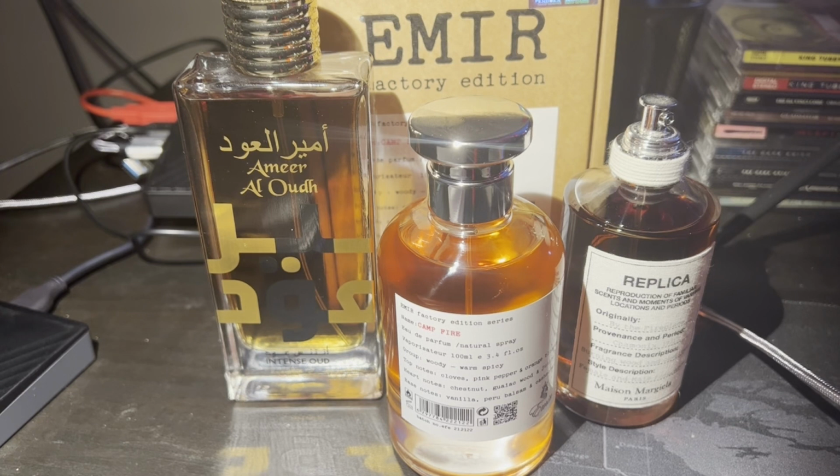Now, to the left, you see Emir al-Oud Intense Oud. That's been kind of the most popular, quote unquote, clone of By the Fireplace for a while now. And so this line came out recently, I think within the past year or so, and we're finally getting around to reviewing this. Now, this one is roughly about $40 at fragrancebuy.ca. You may be able to get it at other places for a different price, but that's what it costs there.